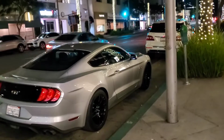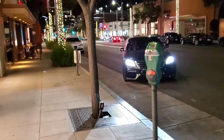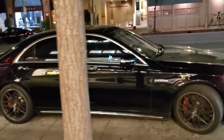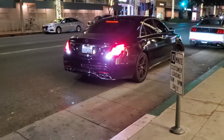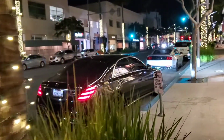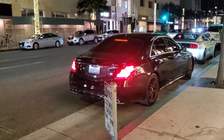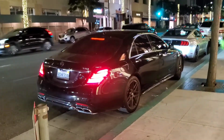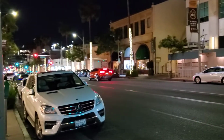A Ford Mustang GT. And pulling up is a post-facelift Mercedes S-Class. Not only that, it's an AMG S63. Let's see if he'll give it a couple of throttle blips to rev the engine. Maybe when he's done parking. It's a loading zone. Okay, well, I guess not. That's an orange Lamborghini Urus.